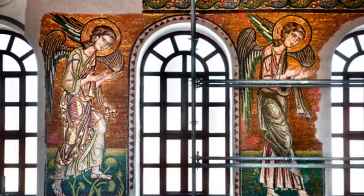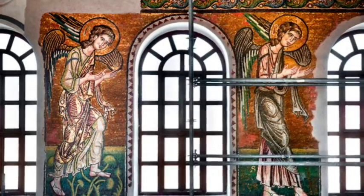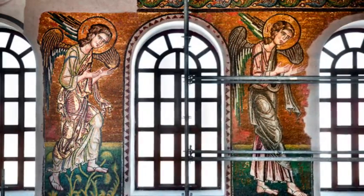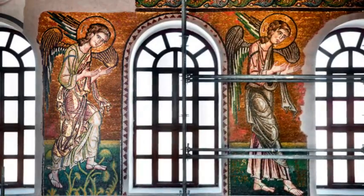The completion of the first phase is already a source of pride. "We are very proud of it because when we protect our national heritage, our history, we protect our future," Al-Bandak added.